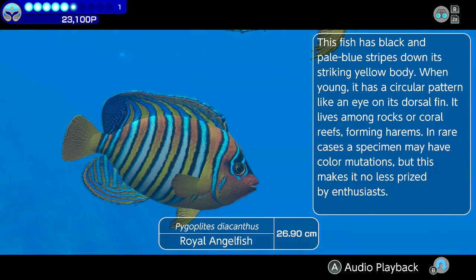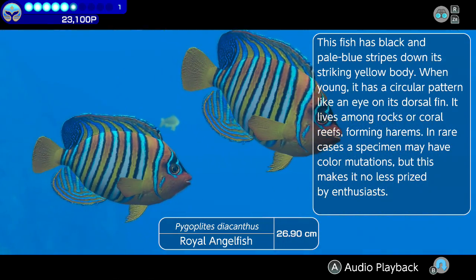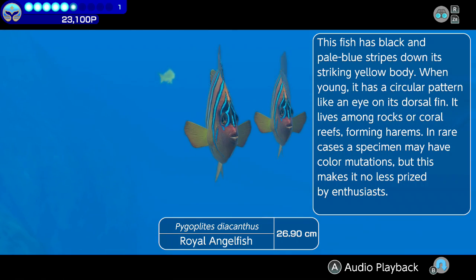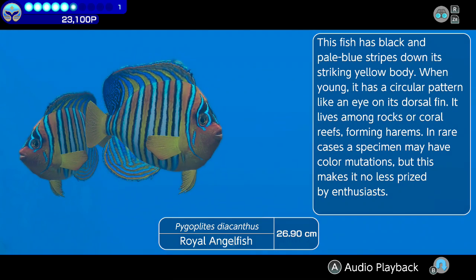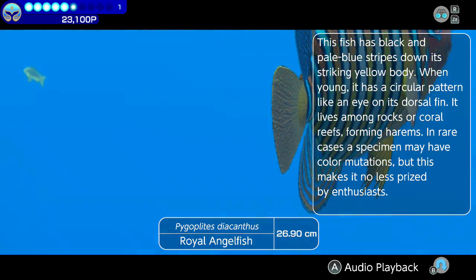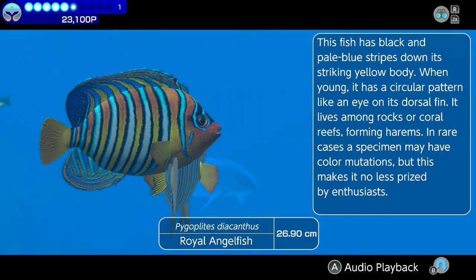Royal angelfish. This fish has black and pale blue stripes down its striking yellow body. When young, it has a circular pattern like an eye on its dorsal fin. It lives among rocks or coral reefs, forming harems. In rare cases, a specimen may have color mutations, but this makes it no less prized by enthusiasts.